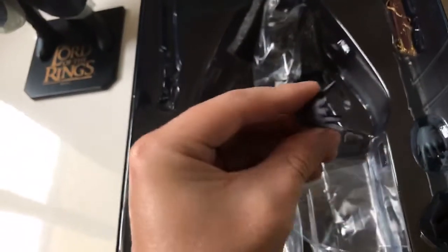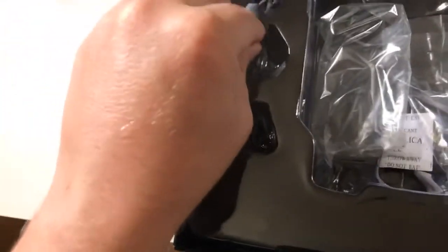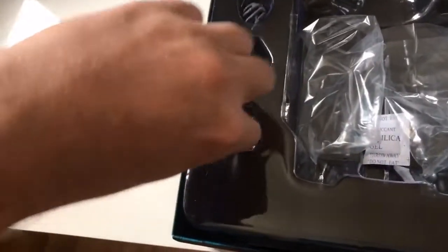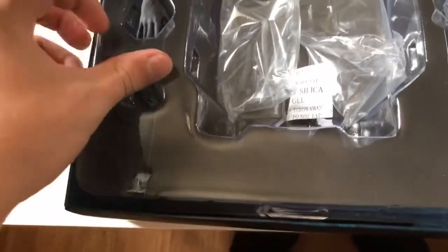You do also get this kind of force push kind of hand. I've got the other one on her already, just because I thought it looked cool posed up like that. And then she does come with the 2 relaxed palms.